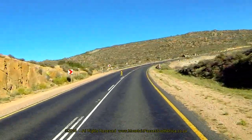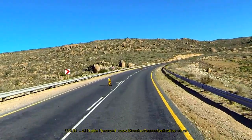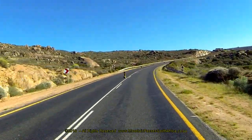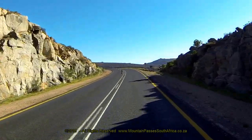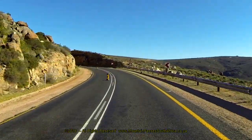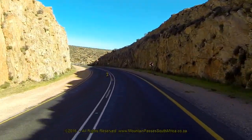The angle of the cuttings is determined by the stability of the rock type the engineers have to work with. The softer the rock, the easier the slope of the cuttings. In the case of this pass, the rocks are hard and stable, which has allowed the cuttings to be almost vertical. Some of the cuttings on this pass are almost 10 meters high in places, and here one can marvel at the geology of the mountains perfectly exposed.